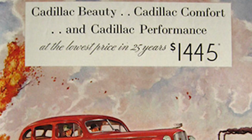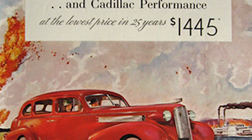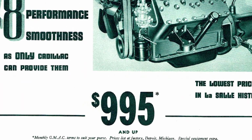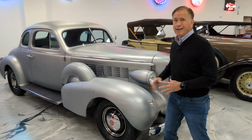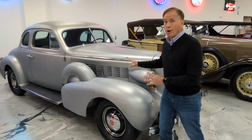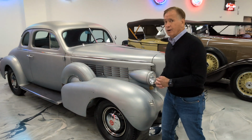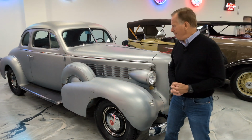In fact, while a Cadillac for 1937, the base Cadillac was going to cost about $1,445, this car right here was going to cost you $995, about $450 cheaper than a Cadillac. And once again, the body style was almost identical to what you were going to be able to get on a Cadillac. So this was a great way to get some Cadillac style, Cadillac design, Cadillac comfort in a less expensive car. They pitched it as the lowest priced and finest LaSalle ever built.